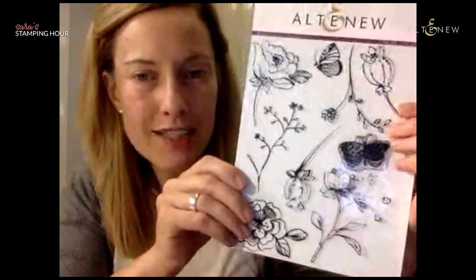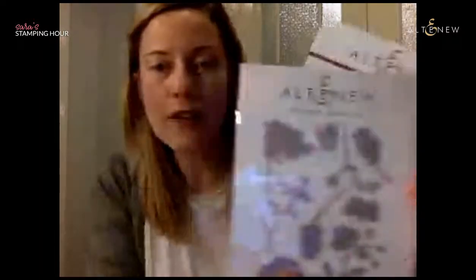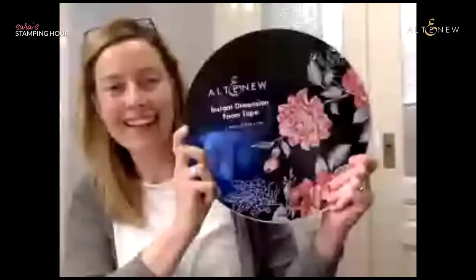So fantastic that we were able to hang out together for an hour. I think we're just at an hour now. So again, I'll just remind you, it was the Botanical Garden set that we were playing with today. So here's the stamp set and the coordinating die set, which will help you create even more dimension with your card projects, especially if you use the foam tape in there too. I'm going to see how long that lasts me because I have the feeling it is not going to last me as long as I think it will.